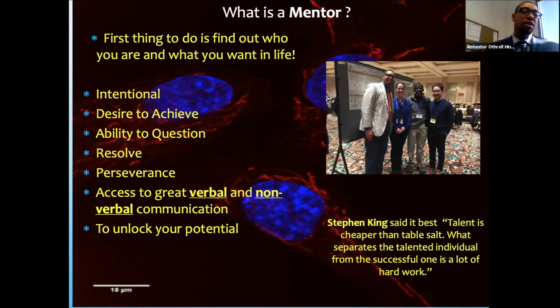And then perseverance is to push through, and access to great verbal and nonverbal communication. A mentor should be willing to guide you in how to articulate, how to speak in a public setting, but also how to use your nonverbal communication skills to be able to tell a story even when you're not speaking. And then also, a mentor is willing to unlock your potential.